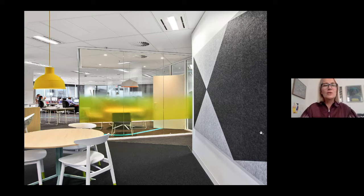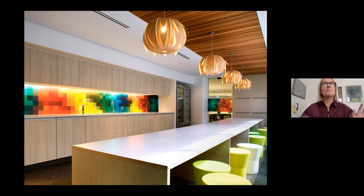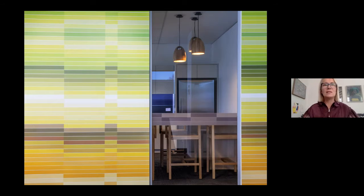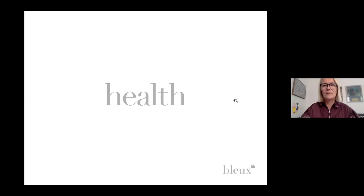But what we do is say, okay, so you've got the yellow logo or you've got the multicolored logo. Let's put it through the space without slavishly reminding people. No one wants to be surrounded by Coke logos all the time, or Telstra or whatever.